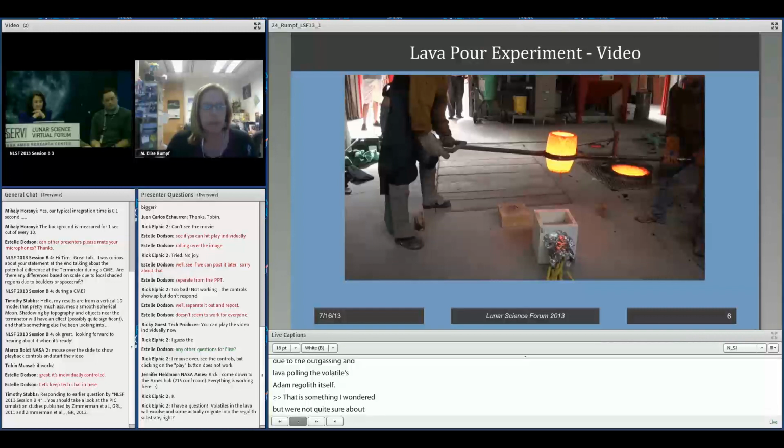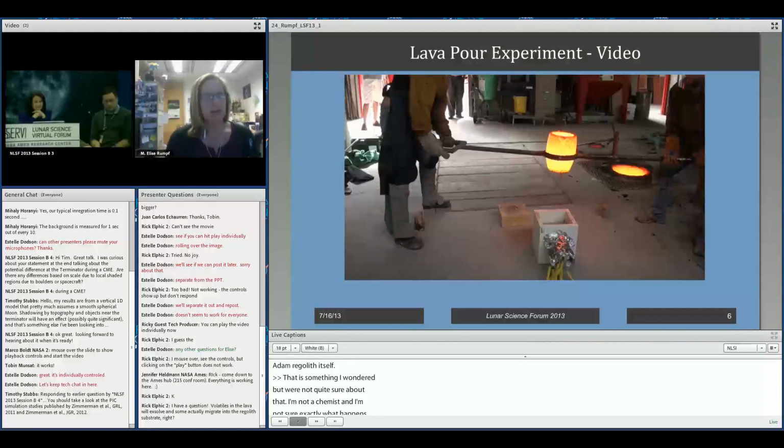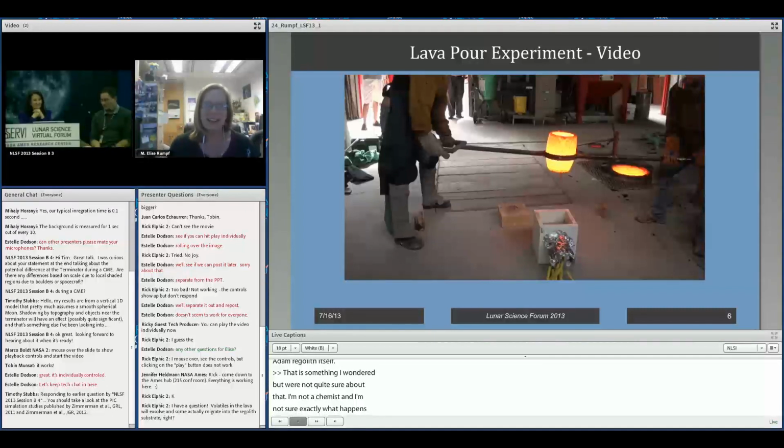That's something I have actually wondered, and I've talked to other people about it, and we're not quite sure about the volatiles. I'm not a chemist, so I'm not sure exactly what would happen or if they would be reduced on the moon. I'd be curious to see what these drill core samples would look like from a volatile perspective. It's a great question. You've got lots of time to think about it and answer it in the future. Nice question, Brad.